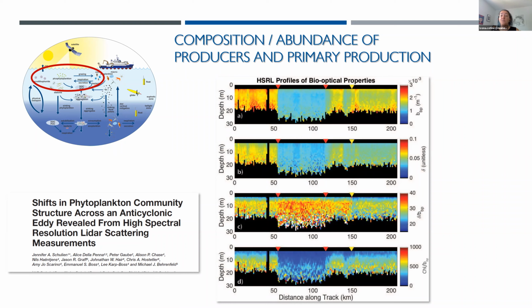Furthermore, LiDAR has a capability of measuring depolarization ratio. So they looked at the ratio of depolarization with the backscattering and saw even stronger changes in this index, indicating furthermore that the shift towards the dinoflagellates in the center of the eddy can be seen both by depolarization ratio, chlorophyll, and backscattering that can be measured or inferred from the LiDAR.